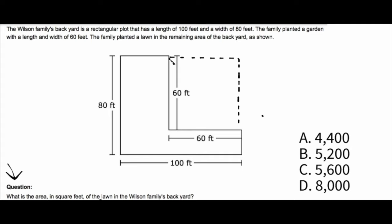So this little square right here, which I'm right now tracing with the line, plus the dotted portion, right? This whole thing is the garden. So let me just label that as G. This portion right here, again, it's really a square, because in a square all sides would be the same length. So this would be 60 feet, 60 feet, 60 feet, 60 feet. Remember that about a square, all 4 sides are the same length. So we've got this square going on here, which is their garden.